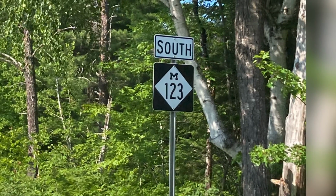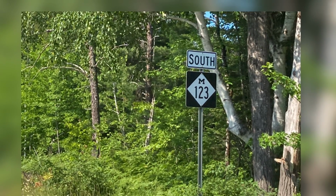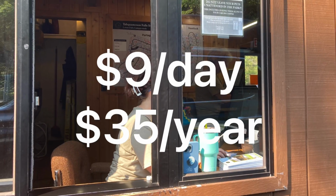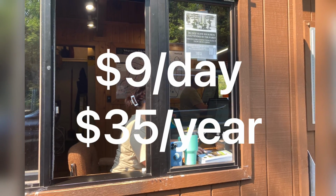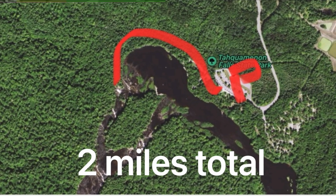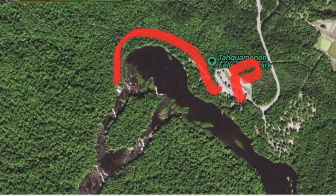The next morning, we headed west out of Paradise on M123 to Tahquamenon Falls. The first one you come to are the lower falls. It's $9 a day, or you can buy a yearly pass for $35. You will park right here, and then you can look just from the parking lot, but it's best to do a 2-mile hike around that big area and then over a bridge to the island.